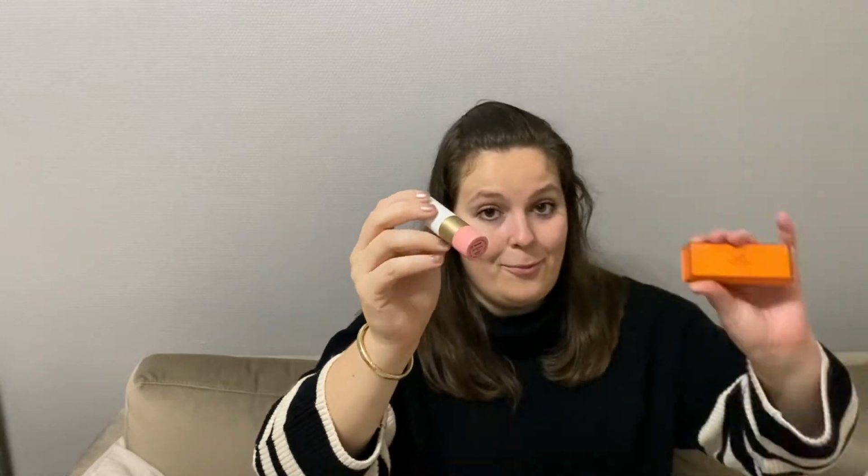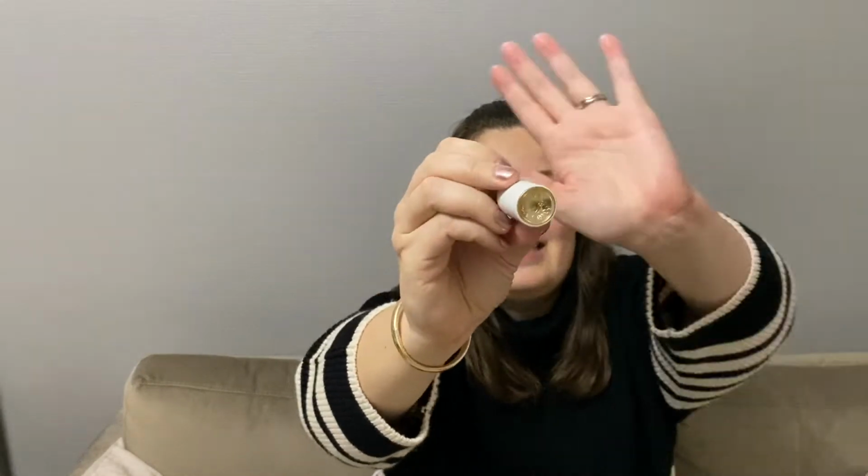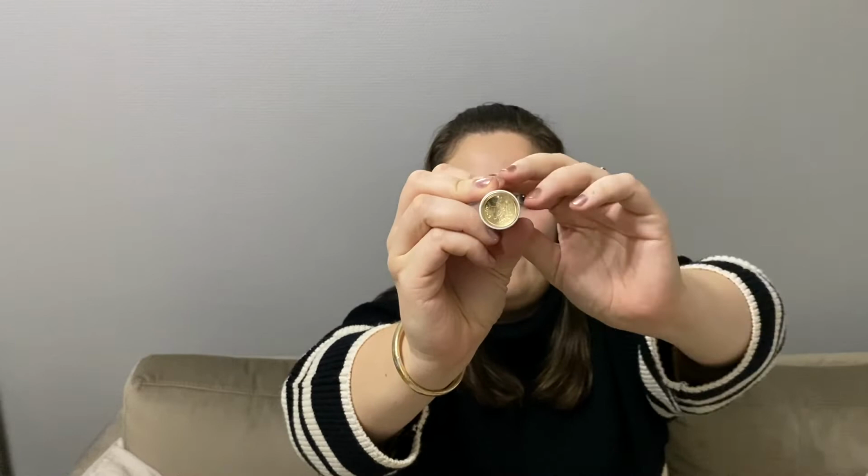So this came with the exact same packaging. It has the same Hermès here in the front, and this is number 30 Rose d'été. Is that how you say it? I'll just show it like this. I will try to link all of these if they are still available at Hermès. And I think this was like a summer limited edition color something. I was a sucker for the pink. Yeah, go figure. But otherwise, this is exactly the same. It has the same weight, the magnet, and it looks the same.